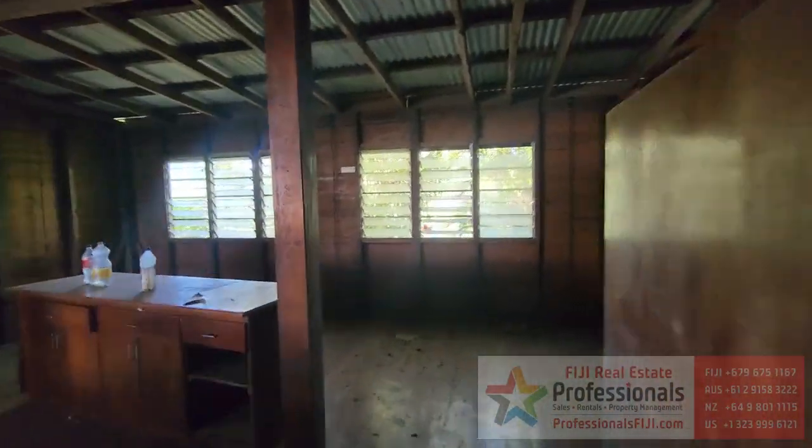All right. Anyway, so that's bedroom 1. And so that's Dua, number 1 in Fijian, and then Rua is 2. So this is bedroom Rua 2. Dua and Rua, 1 and 2. There we go. And this is a second little washroom there.